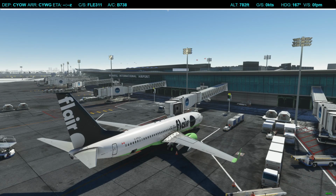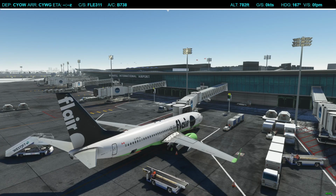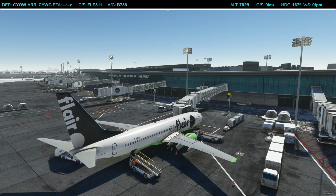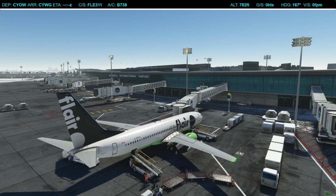There you have it, everybody. Here at Winnipeg International, flown from Ottawa in the PMDG 737-800. It's a very nice flight. Touchdown, I'll have to look back at the replay there. I felt like I was outside the touchdown markers. I do find some of the sim add-on runways are very slopey and stuff, so it's kind of hard to predict where you're going to touch down.